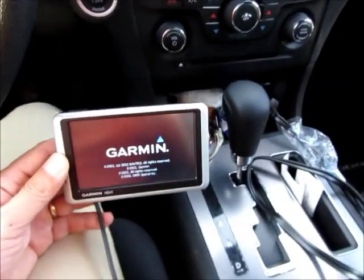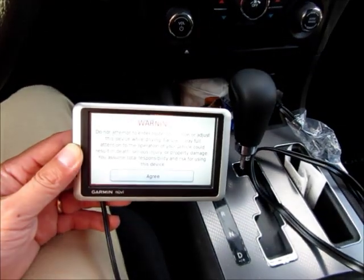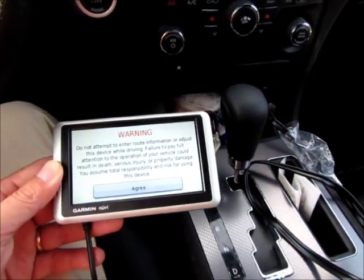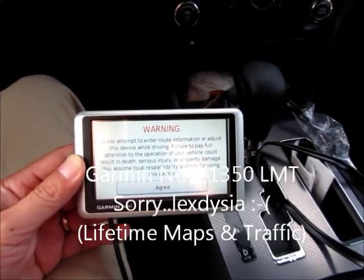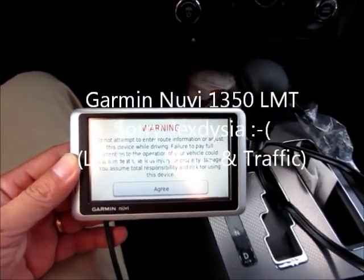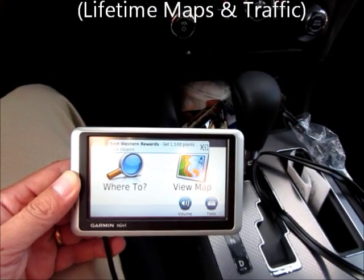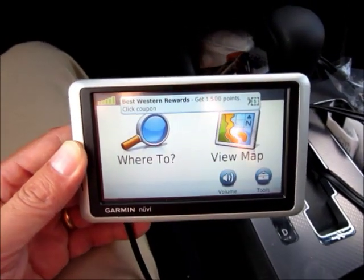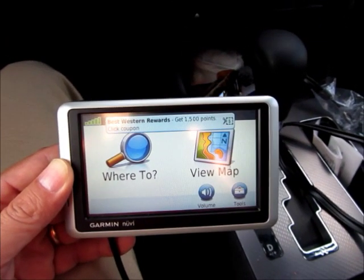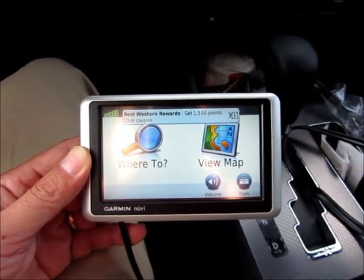Got a new Garmin for trips and just traveling in general, and this is the Garmin Nuvi 1530 LM, I think, lifetime maps, and it's also got a feature for traffic, but it's pretty standard like other Garmins. I have a Garmin Nuvi 200, which I like, but the map was outdated.